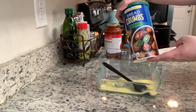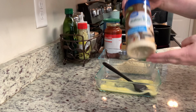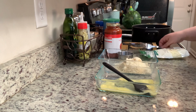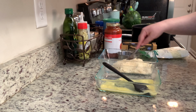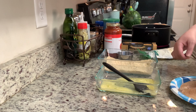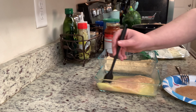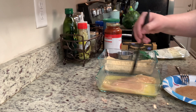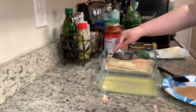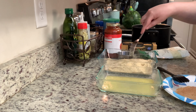So here to get started, in this first dish, I have some melted butter. In this second dish, I'm going to add in my breadcrumbs, grated Parmesan cheese. Then I'm going to stir the cheese and the breadcrumbs together until it's well combined. Then I'm going to take my chicken. You can use chicken cutlets, which is what I have here, or you can just take regular chicken breasts and slice them in half. I've seasoned the chicken with some salt and pepper, and then I'm going to place the chicken into the first dish, coat it on both sides in the melted butter, then move it to the second dish and coat it on both sides with the breadcrumb mixture.